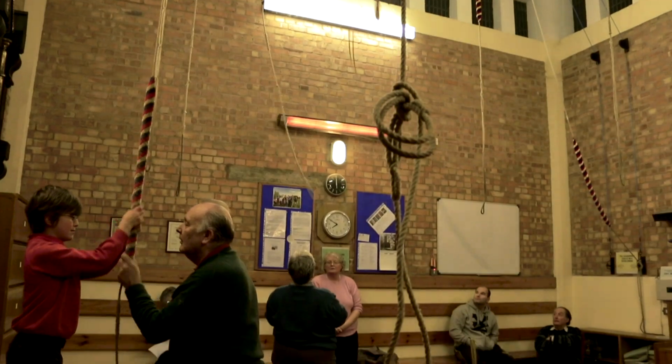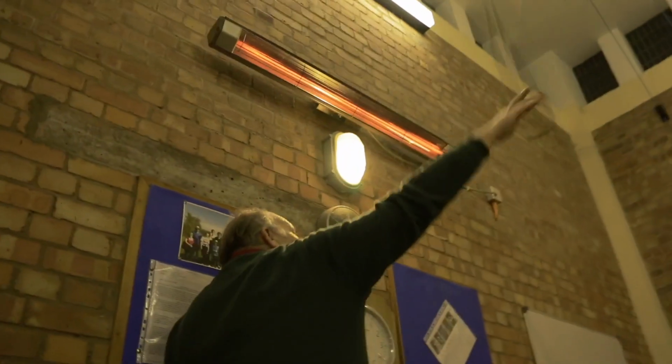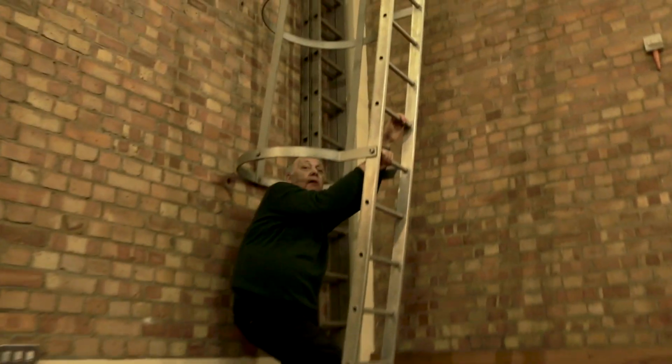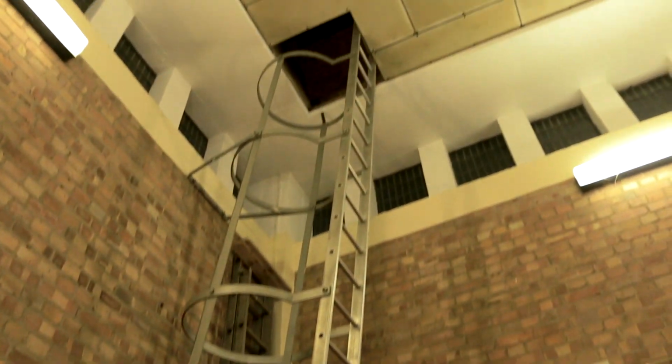As luck would have it, while I was there, we had a runaway bell, meaning that something went wrong up in the bell tower. So this gentleman decided to go up and fix it and invited me to come up and have a look. Do you want to come and look at the bells while we're going up? Could I? Yeah.